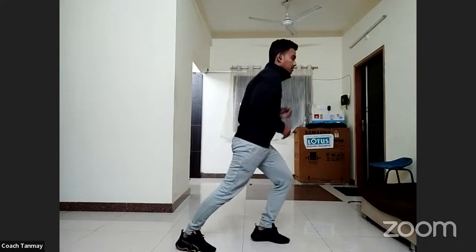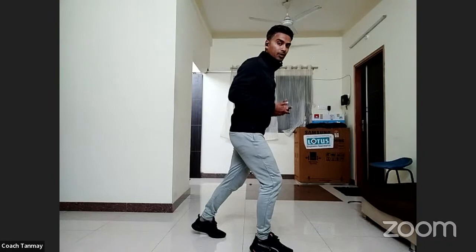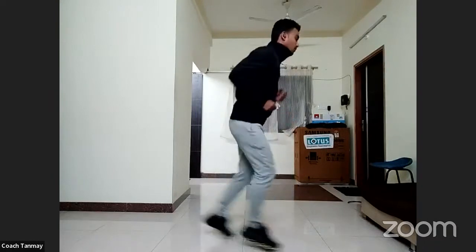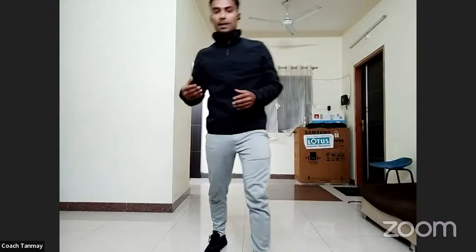Again, jump and switch your legs. Jump and switch your legs on your toes. And you have to do this continuously. It will look like this. 1, 2, 3, 4, 5, 6, 7, 8, 9, and so on. Okay? So start slow. Understand the movement first. And once you become fluid, try to add more speed into it.